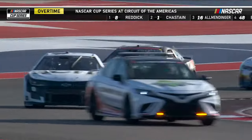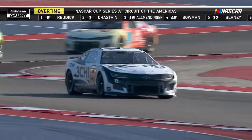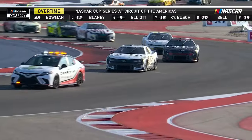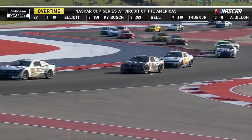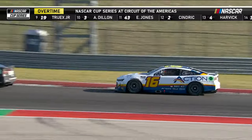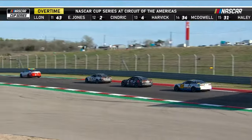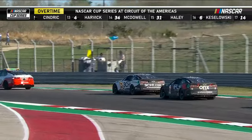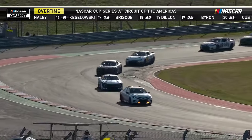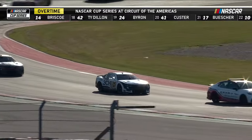It's Reddick in the lead. Reddick's the one that's going to take the inside. And, man, I'm telling you, he ran the 16 of Allmendinger wide, opened the door up for Reddick to hook that inside, and he did. And now he is your leader. He will be taking that inside line. But I'm telling you, you just take whatever you can do. Elbows up, you're going to try to push him off on the outside, try to protect the inside.